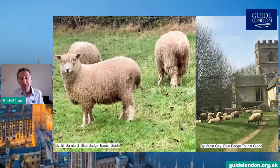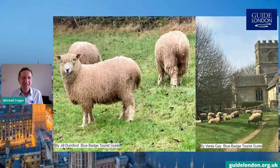Now, I'm going to be honest and say I don't think too many people go to the Cotswolds to stare at sheep. You almost certainly will see some sheep if you go outside of the towns a little way. But to understand what you're seeing when you're there, you have to know a little bit about sheep, because sheep are absolutely integral to the development of the Cotswolds area.